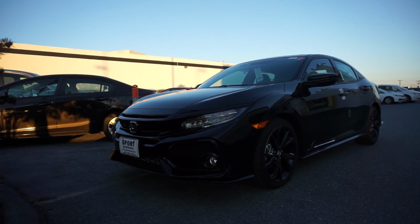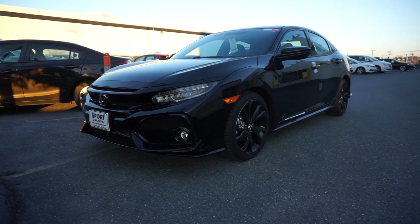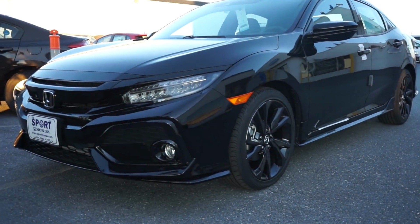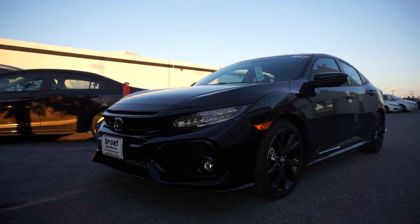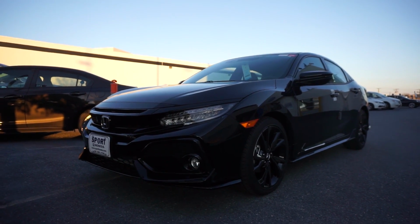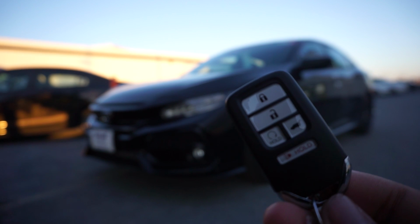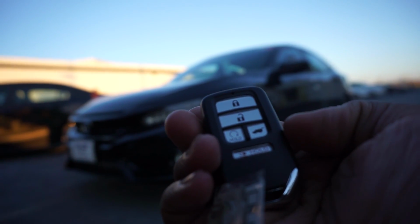First of all, my first impressions of the Civic Hatchback in the Sport Touring trim, I really like how it's pretty much all black. The wheels are a dark color, the grille's black, everything's black. So first of all, you have remote start with the smart key access system. So here's the key fob. It's standard on the EX and above. So you have your lock, unlock, remote start, trunk release, and panic button.